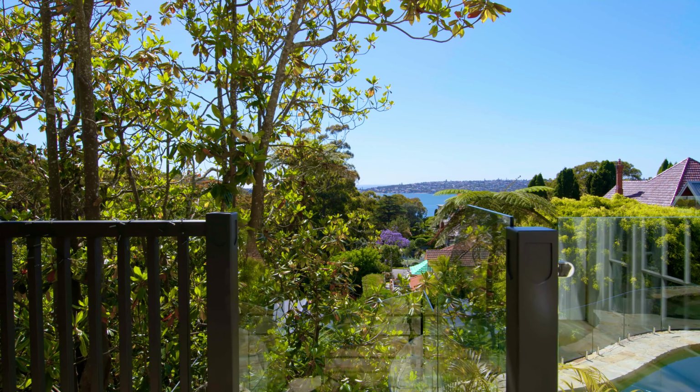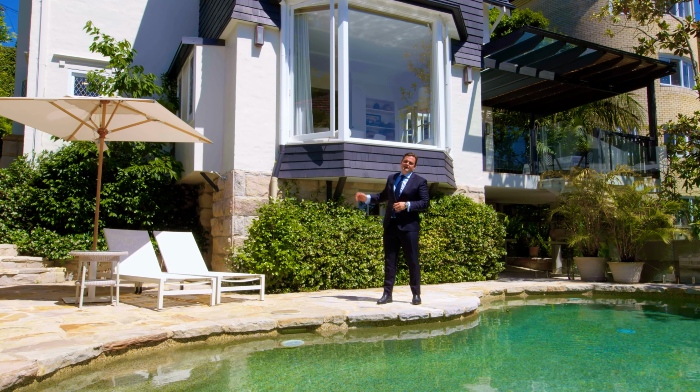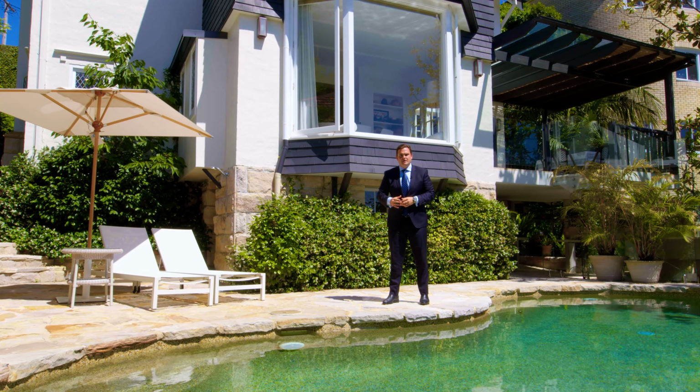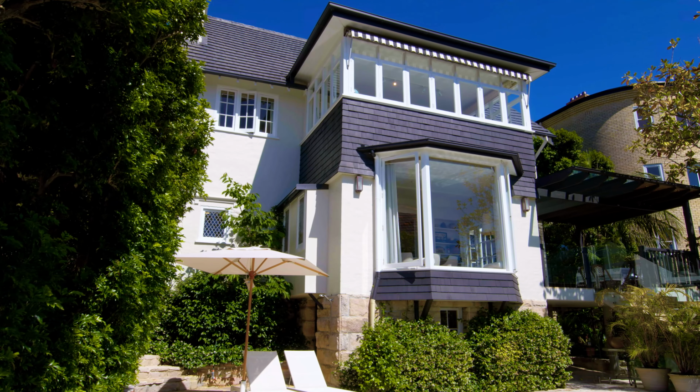Something I love about this property and what is going to stand out to so many families looking in this pocket, apart from the exceptional character found in this home, has to be this great pool entertaining area at the back with endless sun, amazing views. It's perfect for young kids and a growing family.